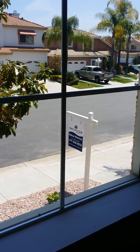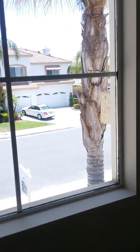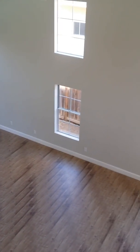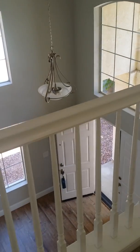Here's the downstairs bedroom. Looks like to me this used to be a three-car garage and they converted this into a bedroom. I'll go on upstairs. Here's the coat closet. It's a view of the neighborhood.